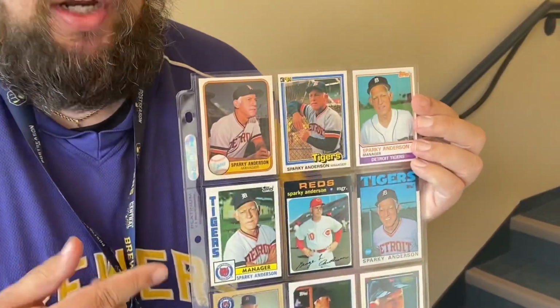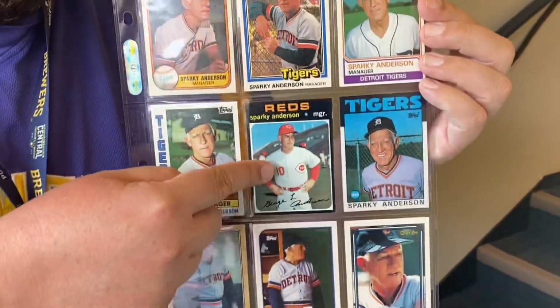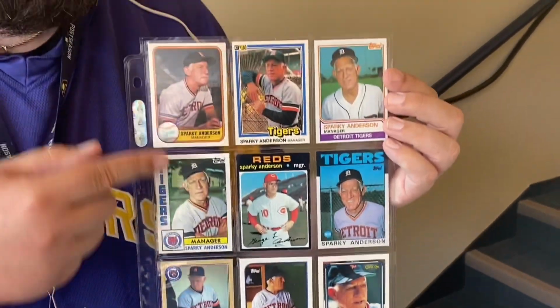I got this at the 2021 National, didn't really have any plan, and I found this card right here. This is a 1971 Sparky Anderson. I always kind of liked him. And I just went around to some bargain bins and found the rest of these for a quarter apiece. I got a really nice jump on my collection of the great Sparky Anderson.